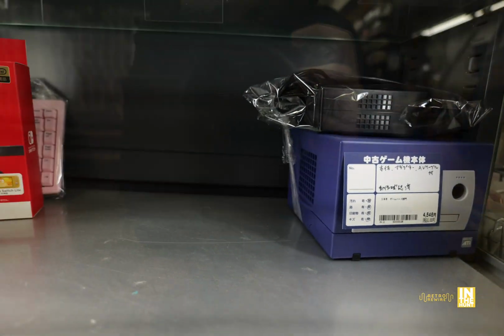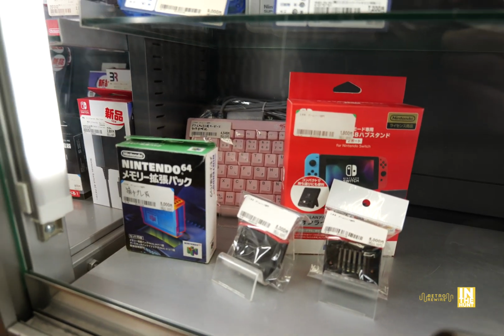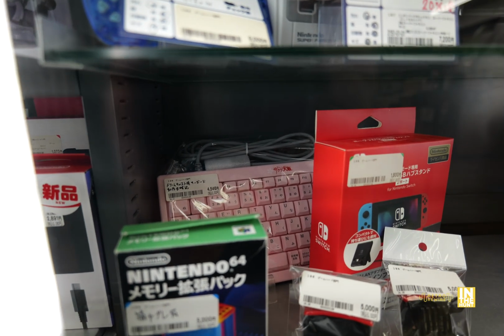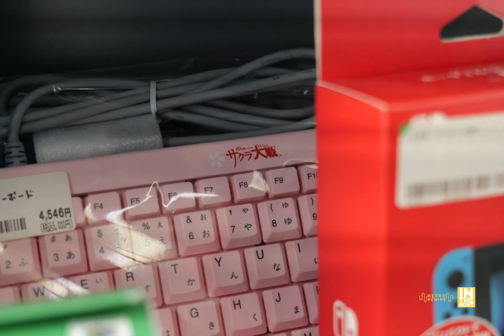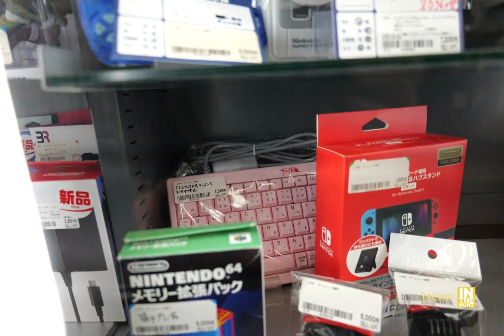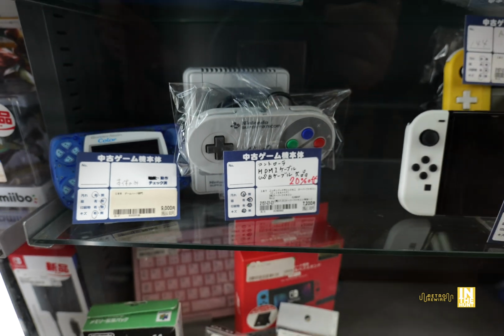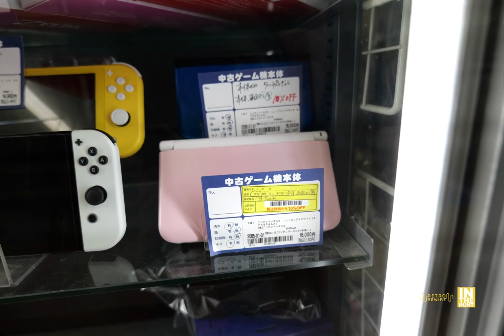But here we have a Cube. A lonely Cube down there. We've got the memory expansion pack, and then a Hello Kitty Dreamcast keyboard for 4,000 and some change. But as I said, when I was here it was in the evening. It was a little bit quiet, and I think I was the only foreigner in the store.